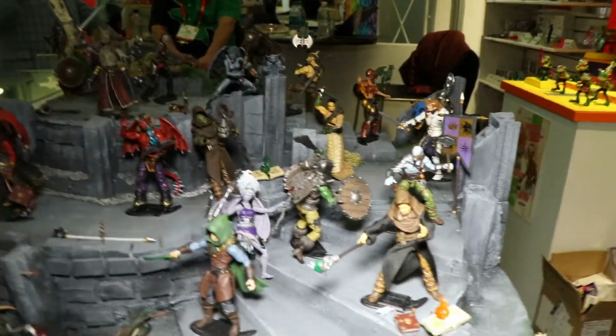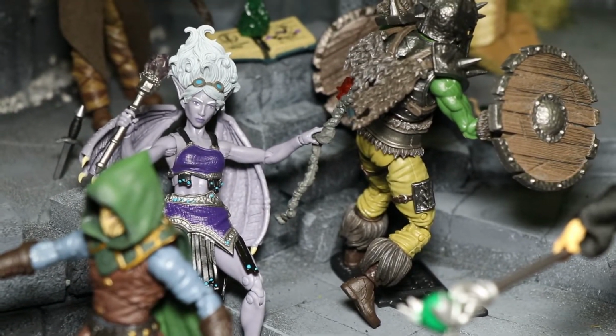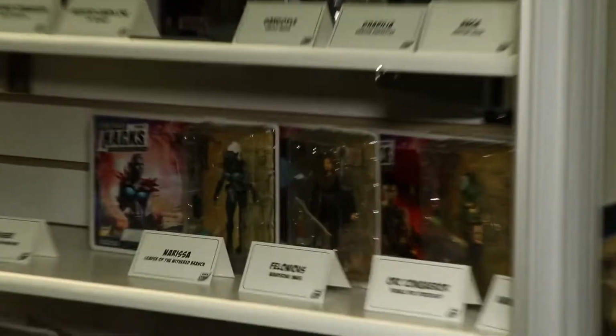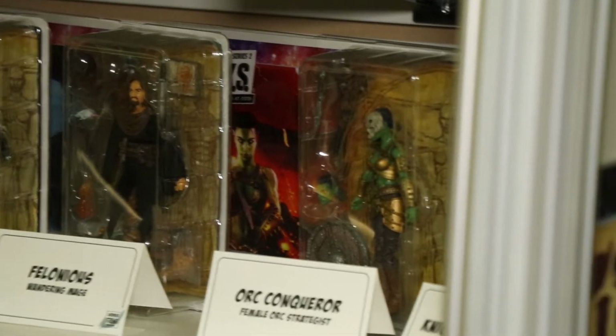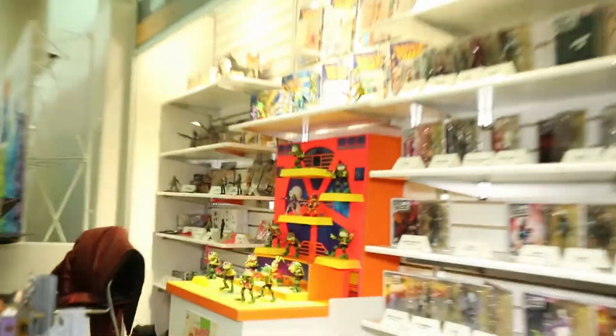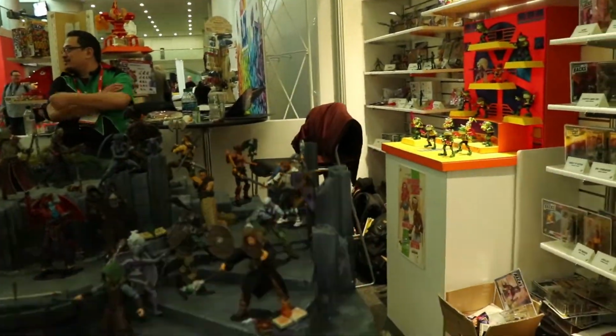So how much do these tend to sell for? These figures carded are $24.99. Oh, yeah, and it tends to come in a bubble card? They are, and they're completely resealable, made for the collector, so you can take them out, put them back in, and it looks like you never opened them. Excellent. Oh, this is wonderful. I'm very glad to have discovered this company here at Toy Fair.